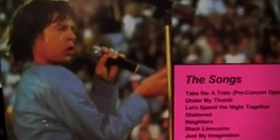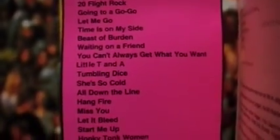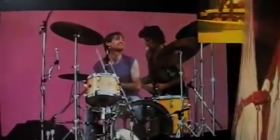And to coincide with the movie, just like if it was a tour, this was a movie special program for Let's Spend the Night Together. So if you went to the movie, you got the program, kind of like a tour book. Inside has color pictures, mostly from the '81 and '82 tour. And it shows all the songs, pretty much the same songs that they did each show, plus all the credits for the movie. And it was the first that we saw the announcement of the 20-year fan club. A couple more pictures from inside the Let's Spend the Night Together movie program.